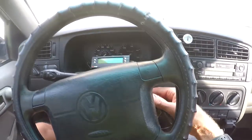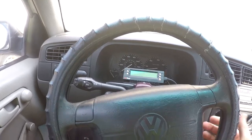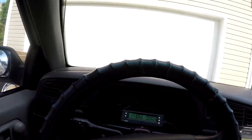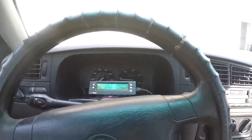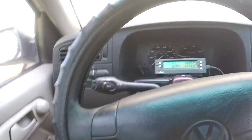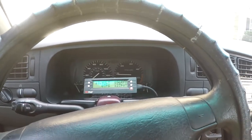All right, so I'm going to try to do this with my GoPro. Hopefully the video will turn out all right. So this car has pretty much been my daily driver for the last 19 years. And yeah, not a lot I can say about that other than it is what it is.